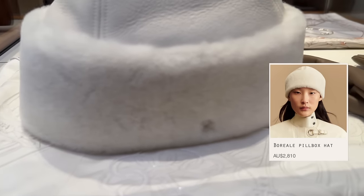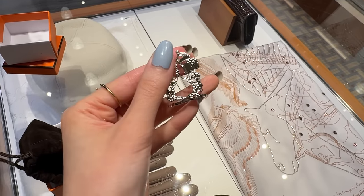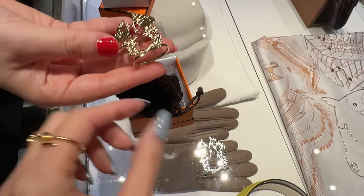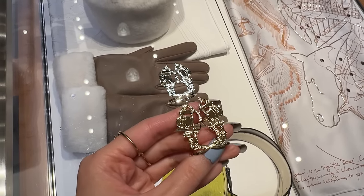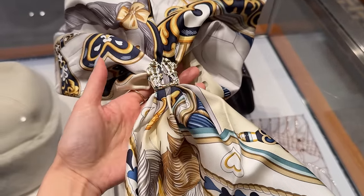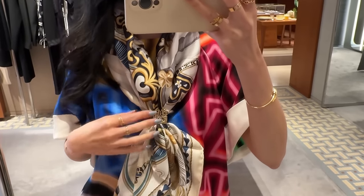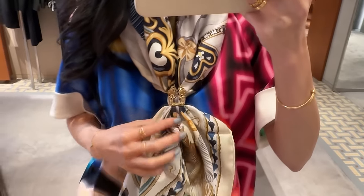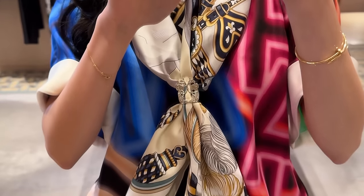Oh my god, how warm and cozy does this hat look? My SA says they call it the marshmallow hat. It's quite cute, the yellow. Oh, it comes in the 2 different metals. Okay. Which looks better, palladium or permabrass? Let me know in the comments.